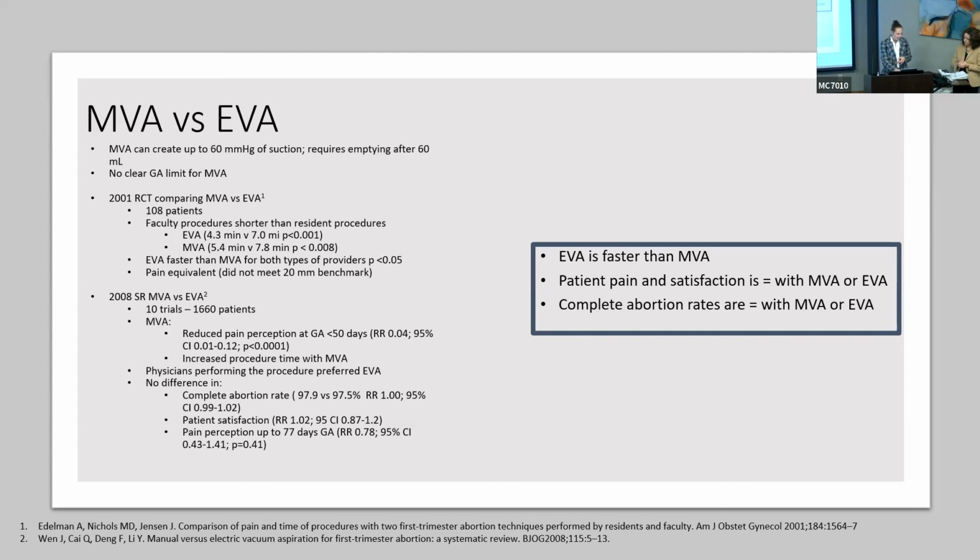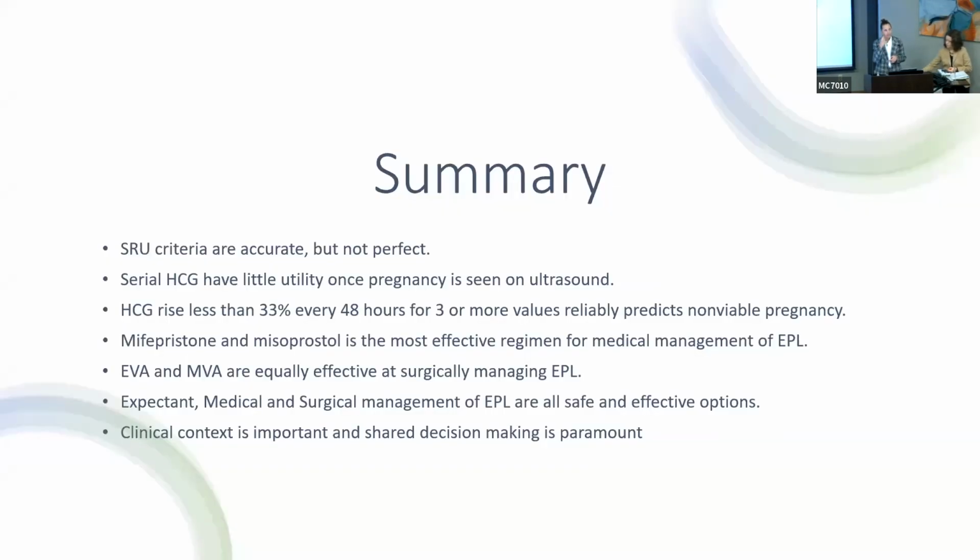There's also a meta-analysis of 10 studies that looked at the differences between EVA and MVA, and they came up with the same thing. Patients were very satisfied with both methods. There was no difference between the two. Pain scores were the same. Speed was faster with the electric suction, but it was a statistically significant, maybe not clinically significant difference.